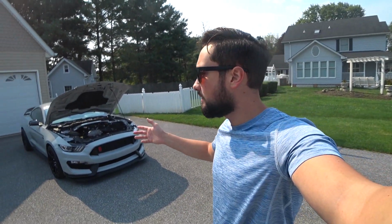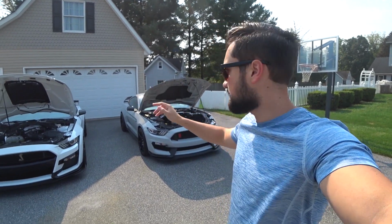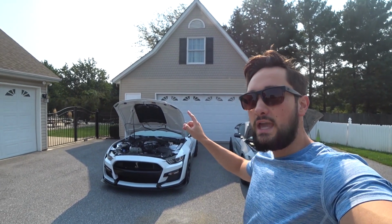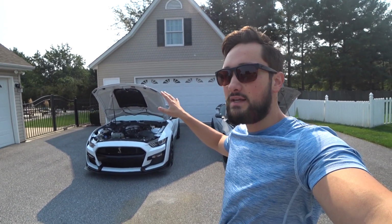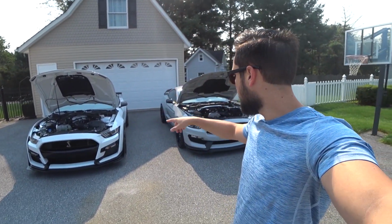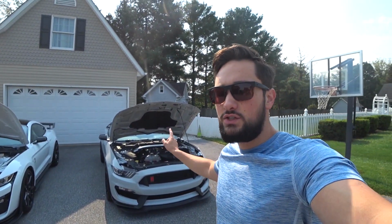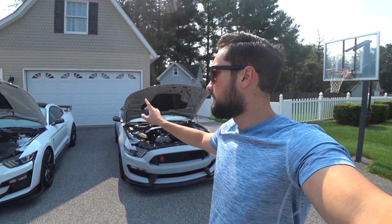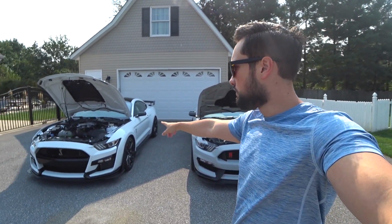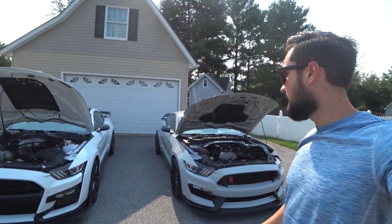A car can have all this power, but if it doesn't put it down, or if it's super heavy, it doesn't really matter. I do know that the easiest way to explain the GT500 is it's a GT350R with 200 more horsepower. It handles like it's on rails, like the GT350R. The GT350R revs to 8,250 RPM. The GT500 is like 7,500 RPM. This does have a dual clutch automatic transmission, where this has a 6-speed manual in it.